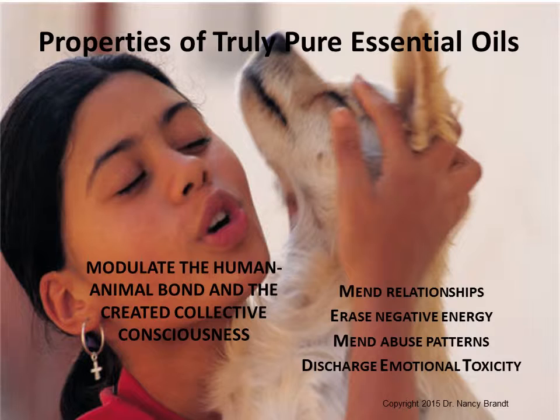And so the pet then was freed up from having to absorb all of this energy, and the guardian felt better because the guardian was influenced because the guardian was using the essential oils with the animal.